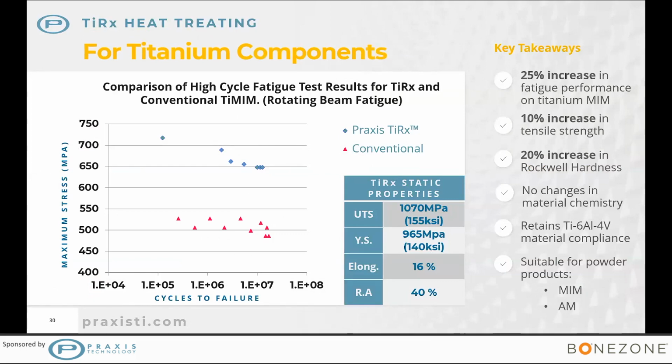Here's a fatigue curve showing how that stacks up. On the top is our heat-treated MIM material, and the lower end in red is the more conventional 6-4 MIM material. There's also a very nice uptick in the static properties. So 155 KSI UTS and 140 yield strength. Notably, it hasn't changed the elongation a whole lot. We still have a very nice, robust elongation at 16%.